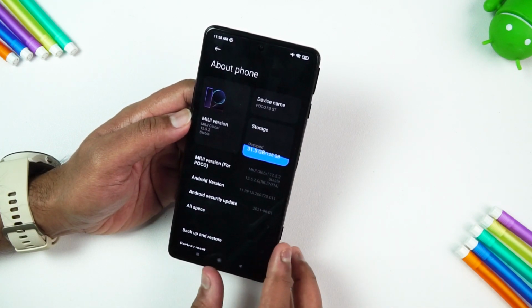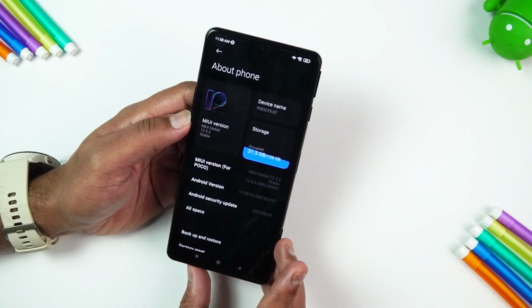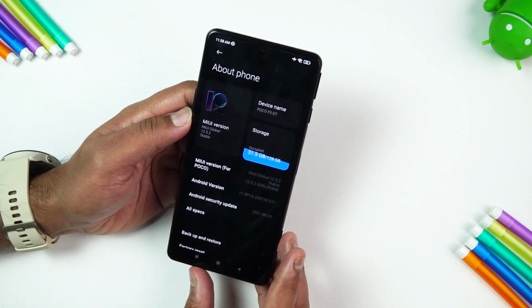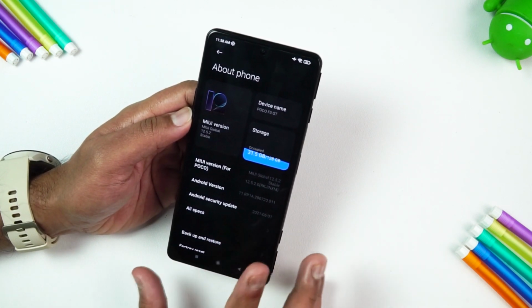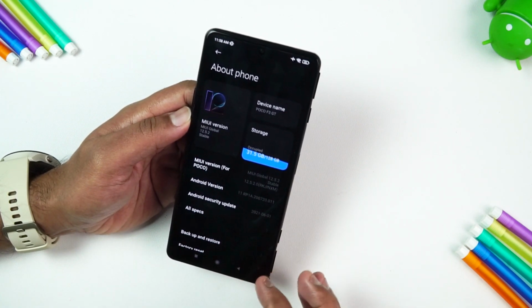This is a 5G enabled chipset, and Dimensity 1200 is one of the really powerful and flagship processors from MediaTek. It's comparable to Qualcomm's flagship as well. So it is one of the really performing chipsets, and we have 128GB storage and Android 11 out of the box.